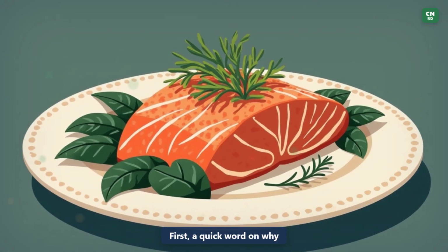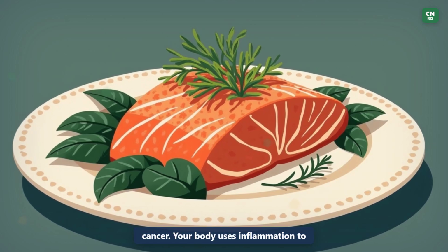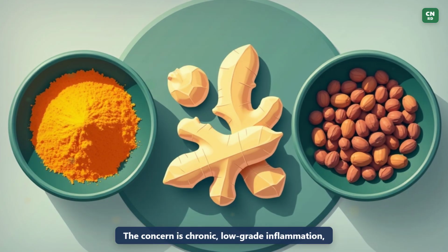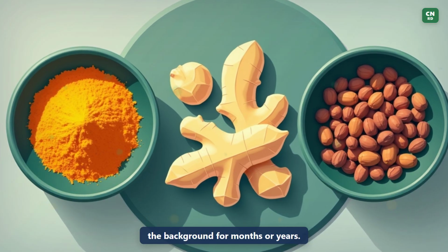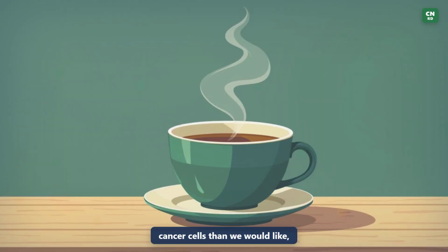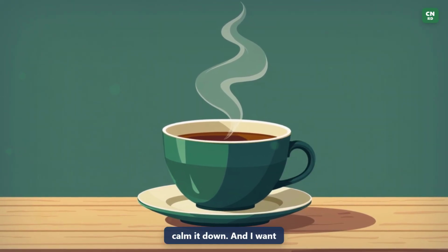First, a quick word on why we even talk about inflammation after cancer. Your body uses inflammation to heal, and short bursts of it are normal and necessary. The concern is chronic, low-grade inflammation, the kind that simmers quietly in the background for months or years. That state can create conditions in the body that are friendlier to cancer cells than we would like, which is why survivorship guidelines keep pointing us toward eating patterns that calm it down.